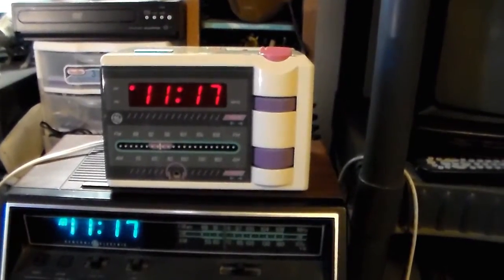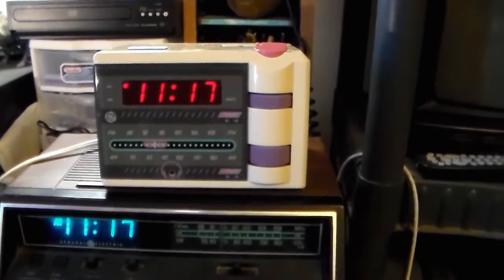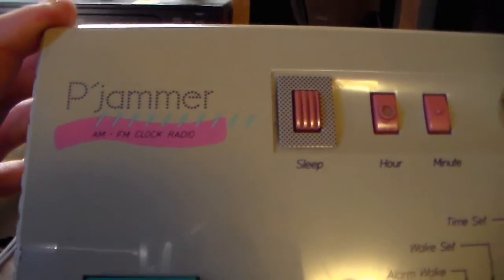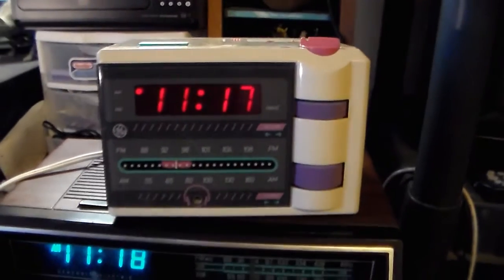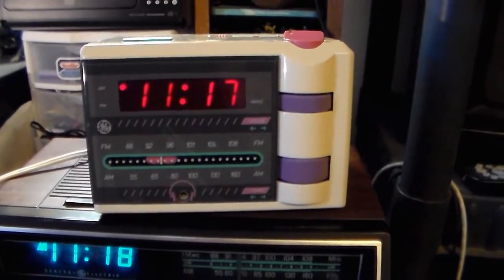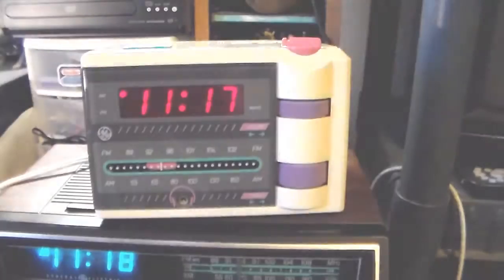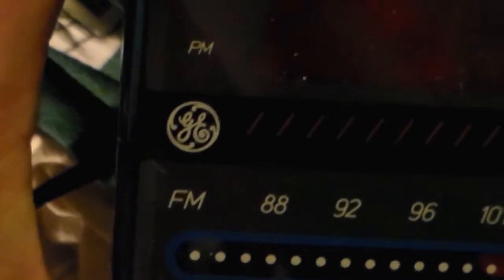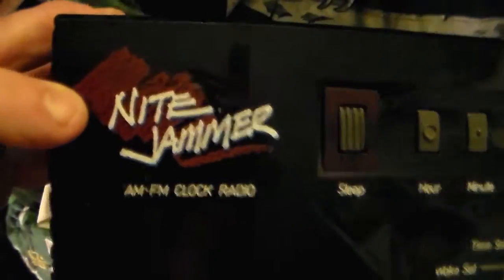Okay, first off, ignore the background. It's like the washer's on spin dry, so we'll just continue on what we're doing. This is, in fact, a General Electric P-Jammer clock radio. And yes, I have the corporate cousin, or the brother to it, the Night Jammer. Well, here it is out of the box. It is, in fact, in focus, thank you. Yeah, it's a GE, if you didn't already know that. Night Jammer AM-FM Clock Radio.